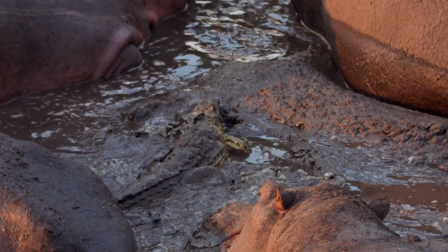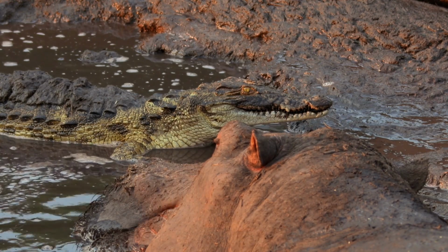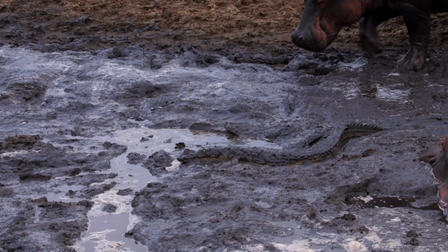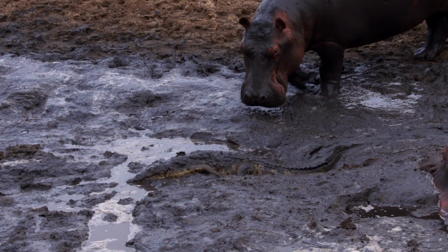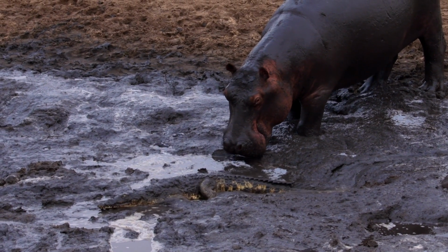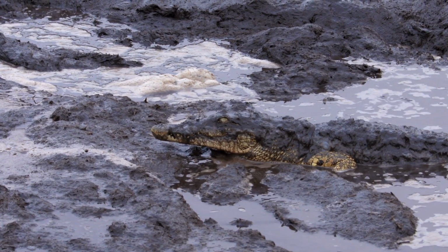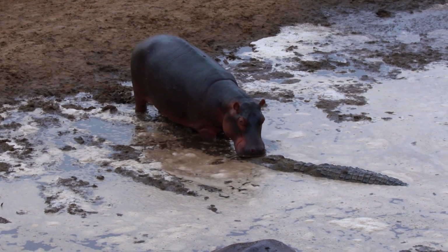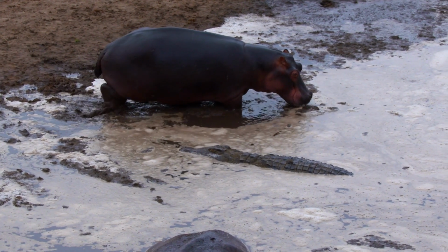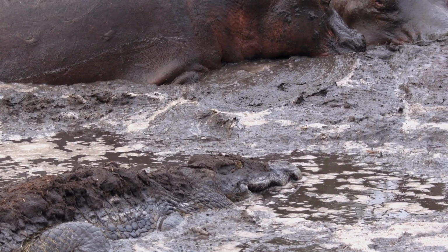Both creatures need waterways, and when parts of the river slowly evaporate, wet spaces are at a premium. The hippos are tolerant of their reptilian neighbors, and even curious. But while both species need access to the drying river, it's primarily the hippo's home. Water and mud protect their skin from the merciless rays of the sun.